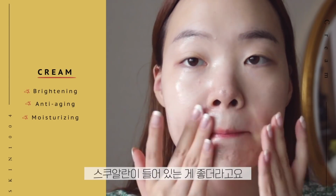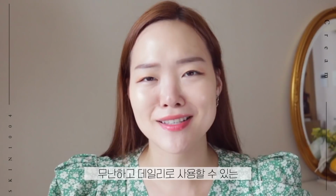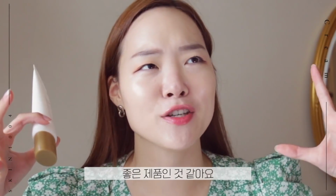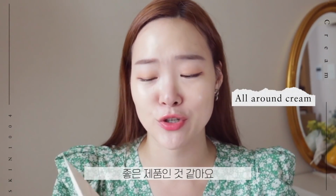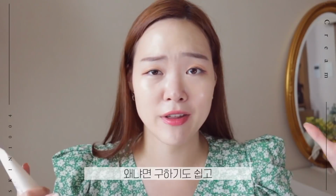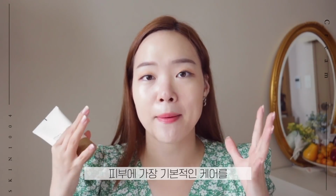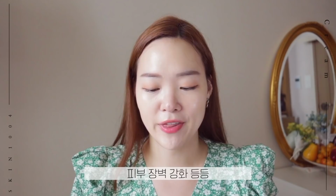And I love the fact that it has squalene in it. It's honestly one of my favorite ingredients as well. This cream likewise is just your basic, really simple, but all around put together cream that's great to use. I especially think SKIN1004 is great when you're starting out your skincare adventure and you just need the basic products in your vanity, because not only are they accessible, simple, and affordable, but also they have a bunch of great ingredient lineups that I think is just great to take basic care of your skin, like calming, soothing, brightness, skin barrier strengthening, and all that. And so likewise, this is a really, really nice basic cream to have.